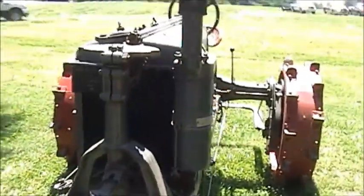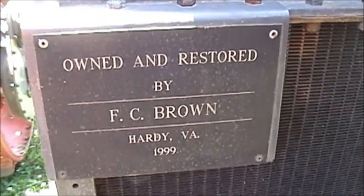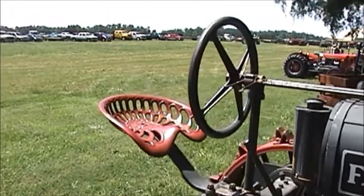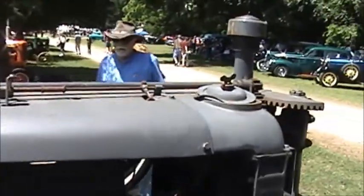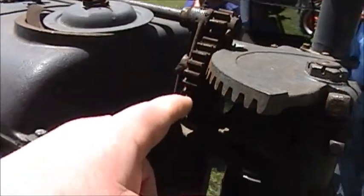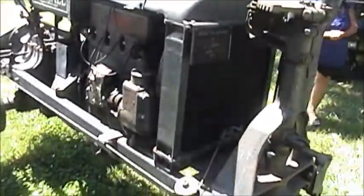Very, very nice. Oh my God. It's got a very interesting steering mechanism. Check that out, everybody. Goes right on the top, and then to the gears up here, and that just turns the two front wheels. Very basic, but I'm sure very easy to maintain as well.